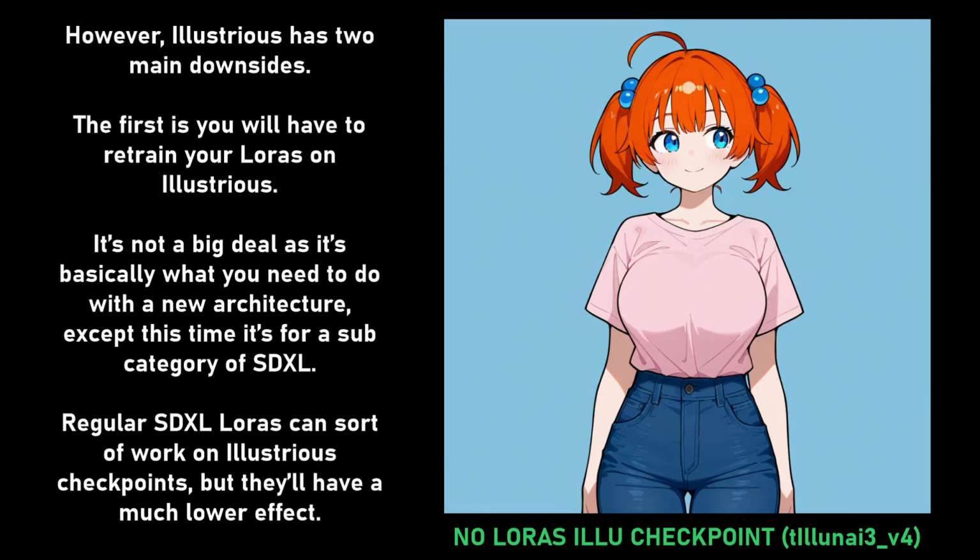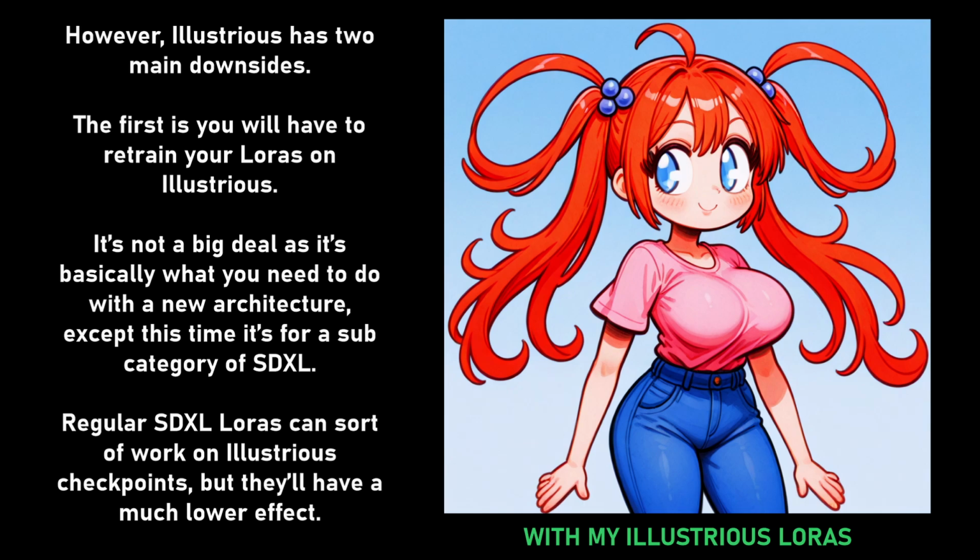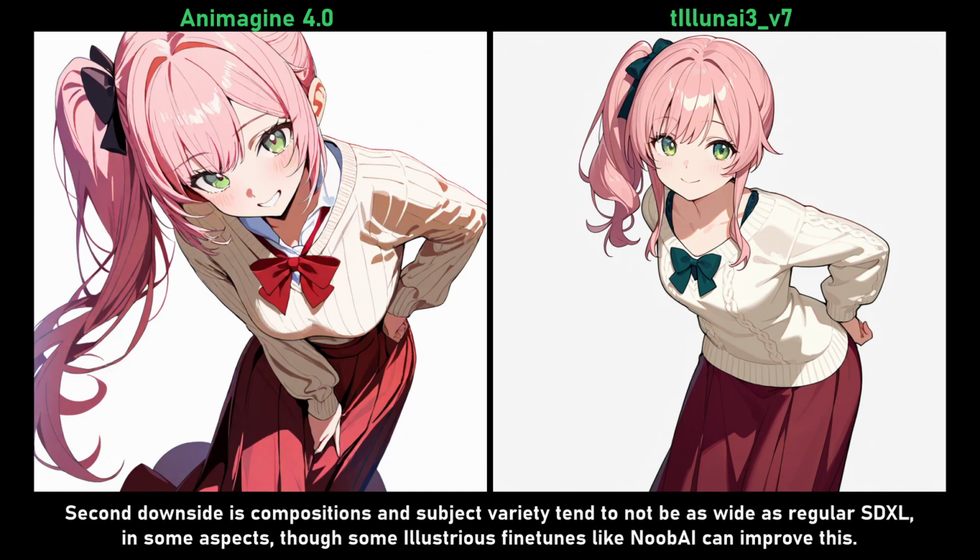However, it also has its downsides. If you use regular SDXL LoRAs with it, they might still work in some way, but not as well as they could. The second downside is that Illustrious isn't as versatile as regular SDXL checkpoints or anime checkpoints like Animagine for more general subjects and compositions.